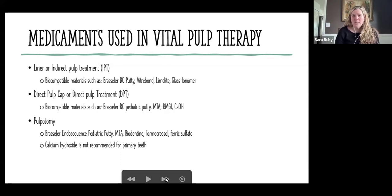Some people may also use MTA, resin modified glass ionomer, or calcium hydroxide. With the pulpotomy, that's where you removed all the coronal tissue. You can use the Brasseler EndoSequence Pediatric Putty, MTA, Biodentine, formocresol, ferric sulfate, and then you would place IRM. Calcium hydroxide is not recommended for pulpotomies on primary teeth.